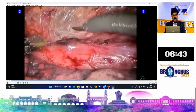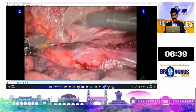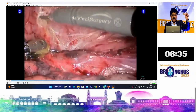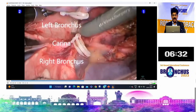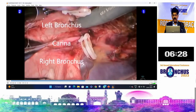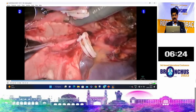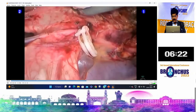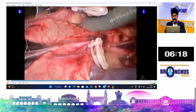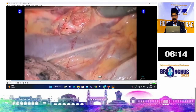Only the extent of nodal dissection determines this. Retract the esophagus to this side and do the dissection all round. And as a posterior trachea, we can clear the lymph nodes all from the right bronchus, left bronchus, and do the dissection. Here, we can see the instruments, so nicely we can go.